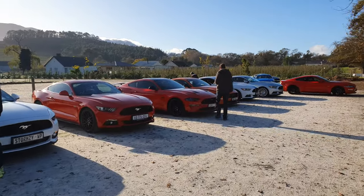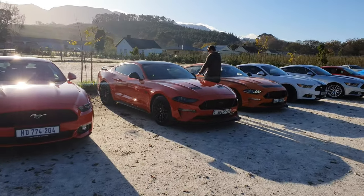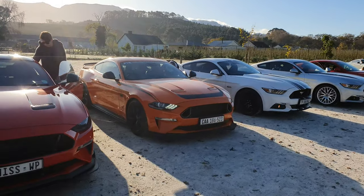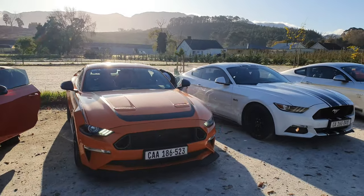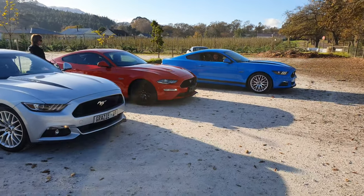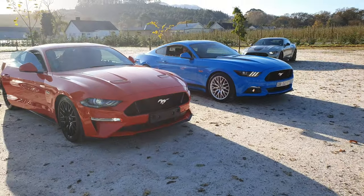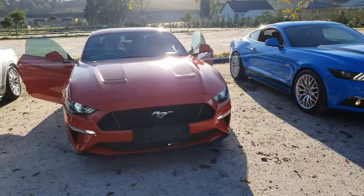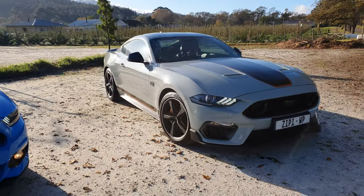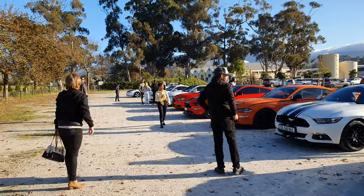You can't get any better than this. Can't get any better. Swiss 1 GT, the RTR. Got a Mark 1 pulling in the back. Can't get any better, man. Look at this lineup. Good lord.